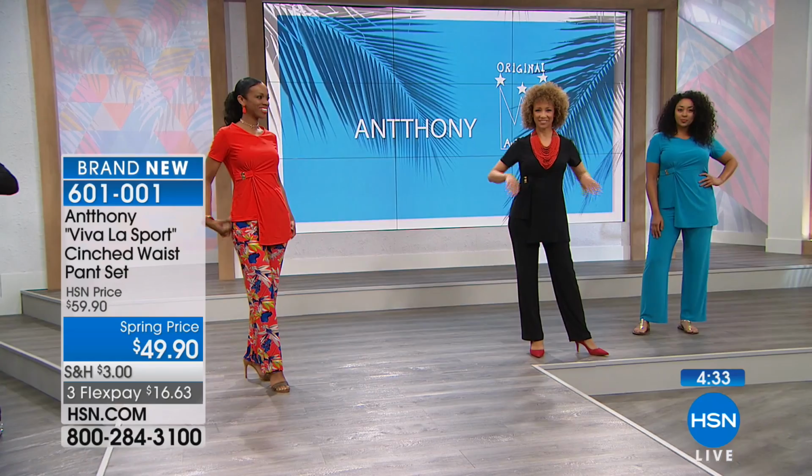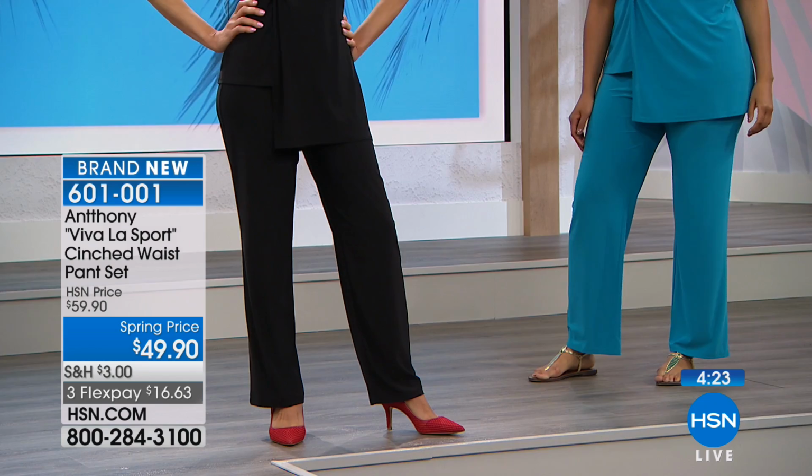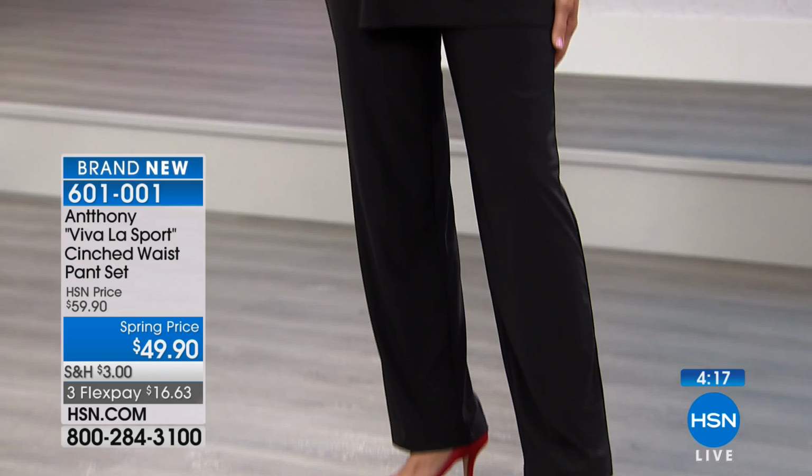If you don't get this set tonight in the tomato, the black, or the blue eyes, you will miss out on the basic core piece that goes with everything in this delivery. And that is the pants. It's the axle, the center, the cornerstone. It's the cornerstone, girls.